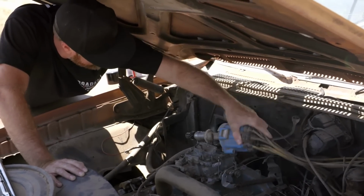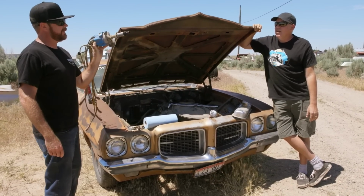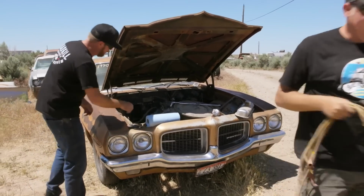Dave, can you find another one of these? I'm sure I can. Can we use that to prime the engine? Theoretically, it's what you do. All right, here, for station identification. Okay, I'll go find another. In case you don't know what it looks like.